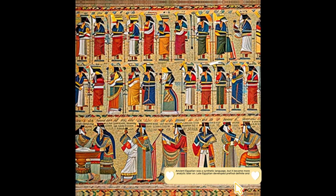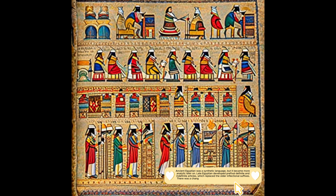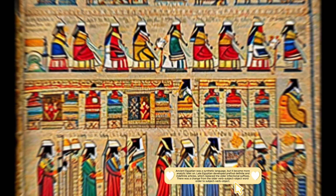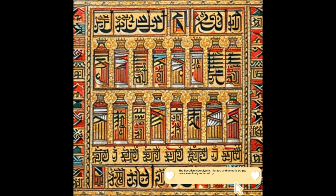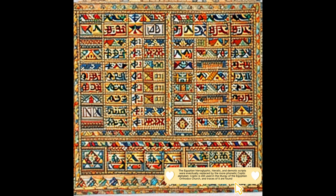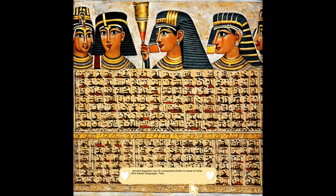Late Egyptian developed prefixal definite and indefinite articles, which replaced the older inflectional suffixes. There was a change from the older verb-subject-object word order to subject-verb-object. The Egyptian hieroglyphic, hieratic, and demotic scripts were eventually replaced by the more phonetic Coptic alphabet. Coptic is still used in the liturgy of the Egyptian Orthodox Church, and traces of it are found in modern Egyptian Arabic. Ancient Egyptian has 25 consonants, similar to those of other Afroasiatic languages.